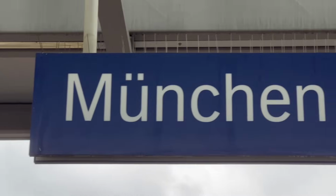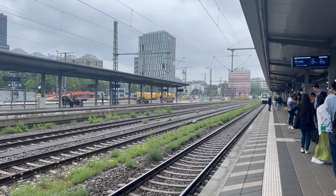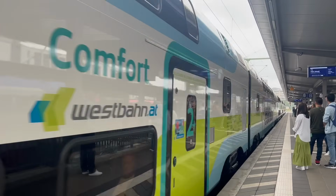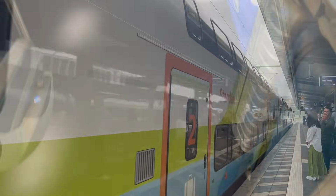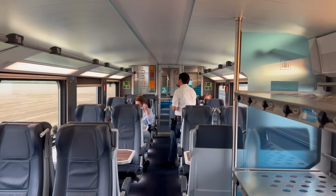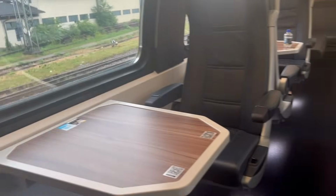So yeah, I love that in Europe you can just train anywhere, train to Paris, train to Italy. In Australia, we're so far away from everything. So here comes the train, so fast. It was the first time we've been on this train, and here is what the first class cabin looks like. More space compared to the regular cabin, and you've got a table. So if you are traveling a long distance, I would recommend it because it isn't that many euros more.